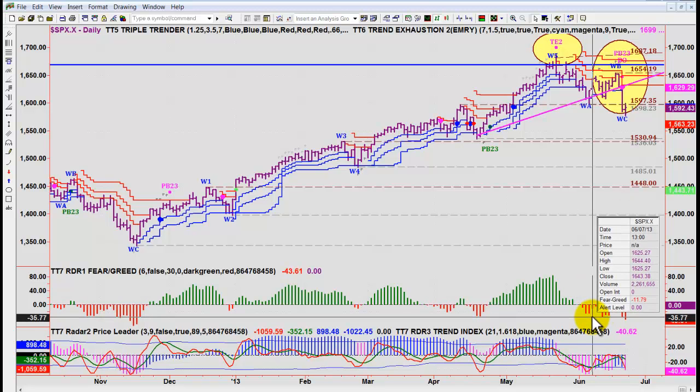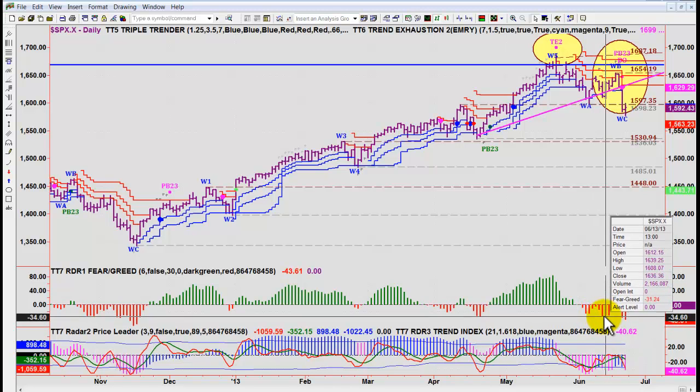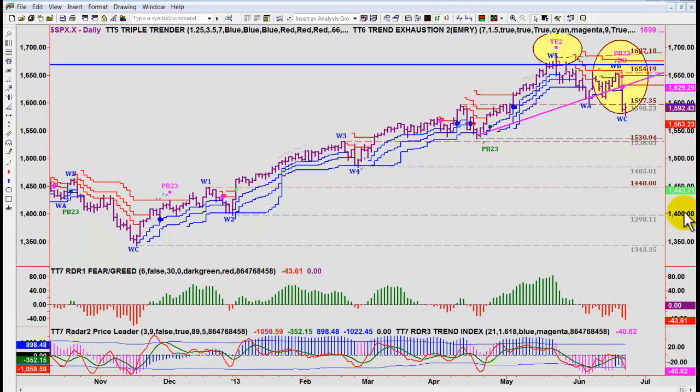I do note that our previous lows in the fear greed have been breached, those lows being negative 35.78. We're below that now at negative 43. So it looks like there's a lot more selling than buying going on, and there's increased selling. This would indicate that the overall move is likely to continue to the downside. You can see we have a bearish trend strength index here in radar 3 as well. It's been bearish since, let's say late May, it looks like. So we're seeing more move to the downside here. Now, whether that's going to happen this week or not, you can't really tell from the daily chart. So let's drill down to an intraday chart.